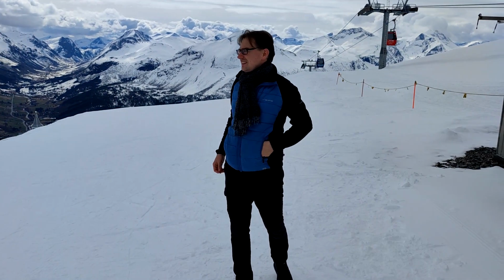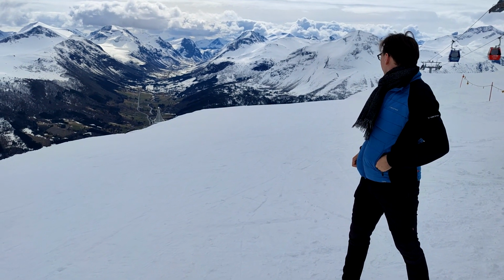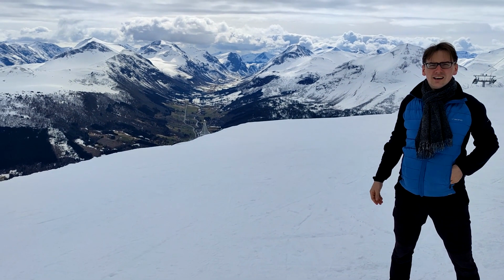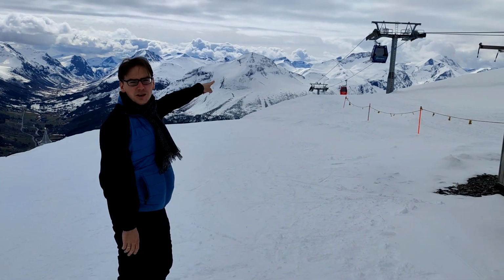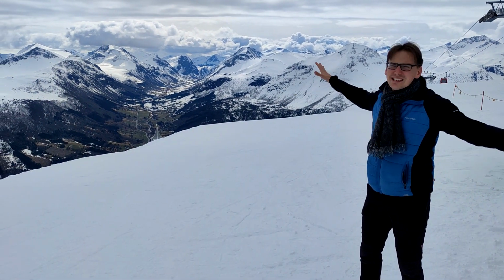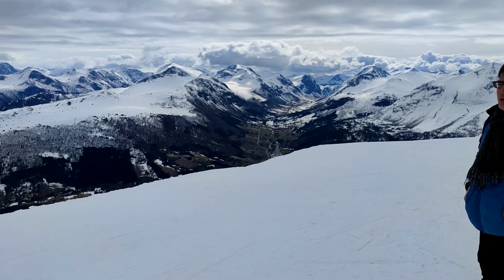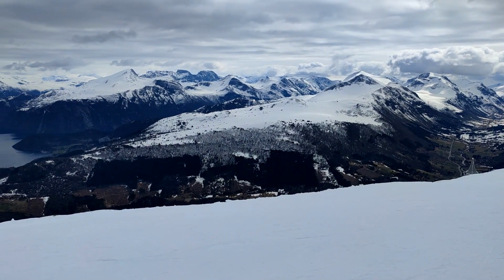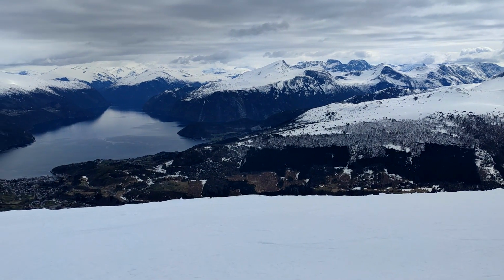Here we are in Stranda Fjellet, Roalden, the top. Just at the top of the Stranda town, we took the gondola, you can see just coming, and now I'm in heaven. I'm in absolute heaven. Look at this incredible view of the top of this Roalden mountain. Oh gosh, wonderful.